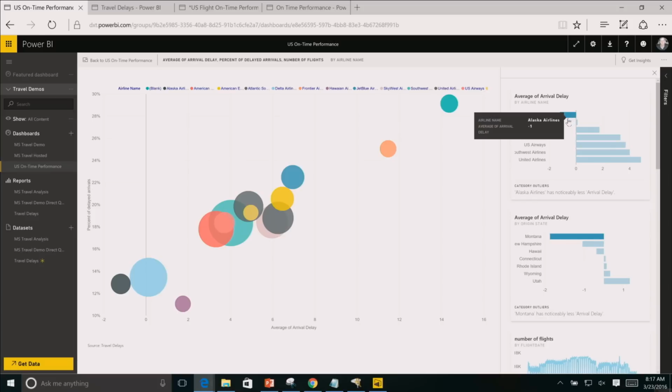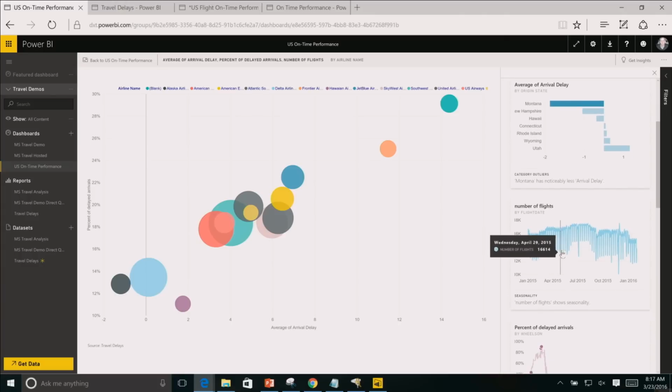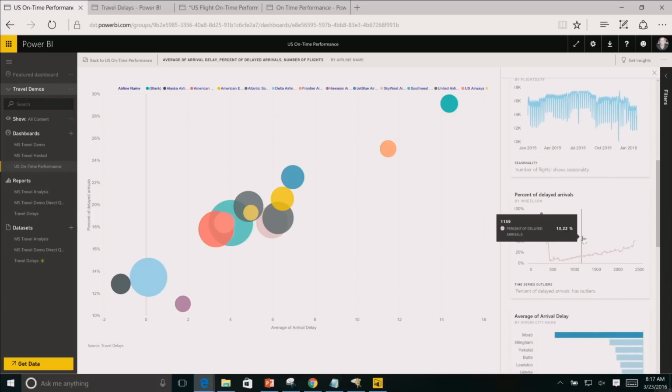But here we can see, hey, Alaska actually is noticeably different than the others. And so this found that same statistical condition. Interestingly, Montana is, although it's a pretty small window, it's interesting. You wouldn't think about it, but flights from Montana apparently really do a good job of landing early. And it's funny, there's a seasonality in number of flights by week, it looks like, so it found a seasonality.